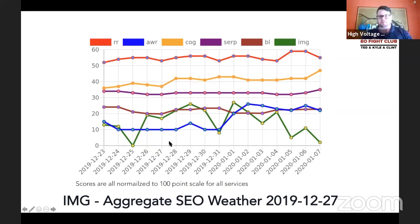So just to clarify, what does 0 or 10 mean versus 50? What does that number quantify? Well, it's a relative indicator of the volatility of rankings for the most part. It's different for us. So most of these services give you a score between 0 and 100 for what the weather is. So it's their weather score.